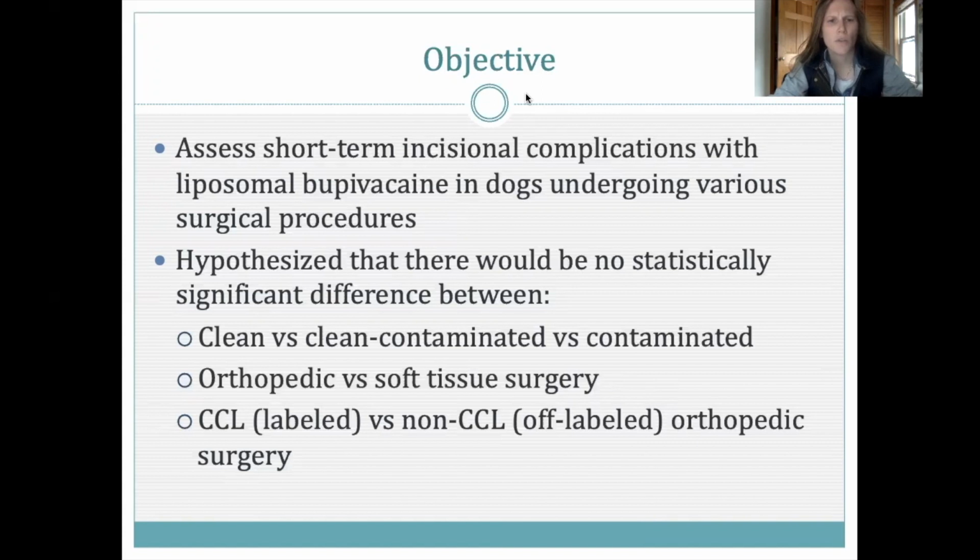So we first grouped them in terms of surgical wound classification: clean, clean contaminated, and contaminated surgeries. We then looked at them by orthopedic versus soft tissue. And within our orthopedic group, we wanted to look at labeled use, which at this time is surgery to address cranial cruciate ligament disease, versus off-labeled use, which was orthopedic surgeries that were not addressing cranial cruciate ligament disease. So essentially any other type of orthopedic surgery.